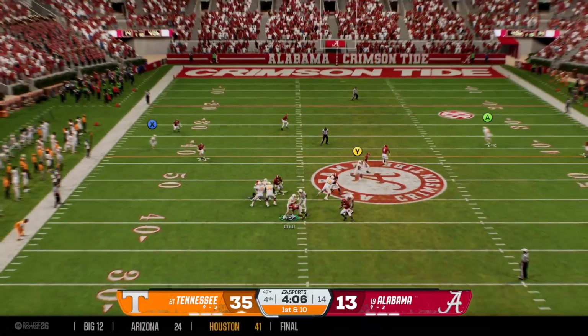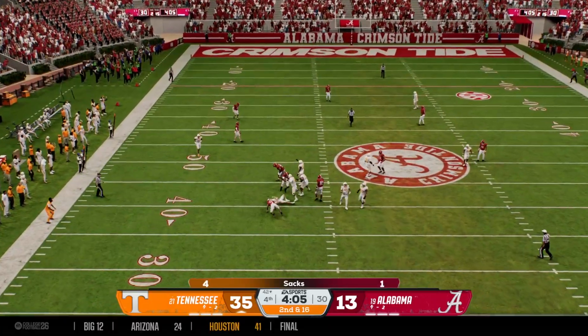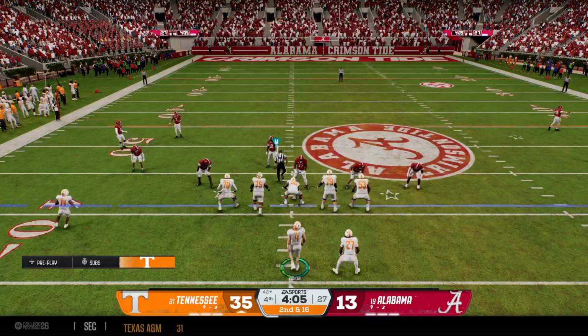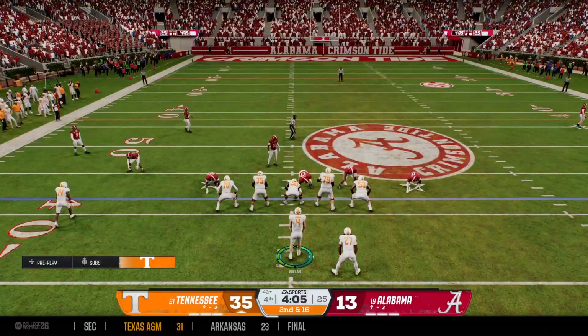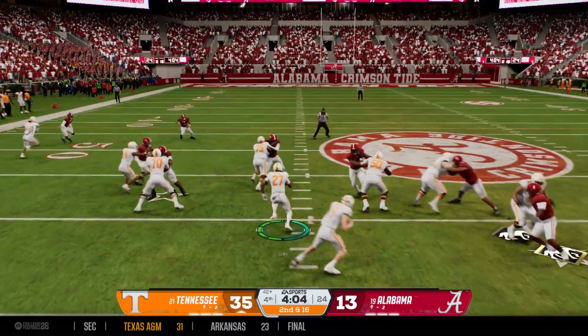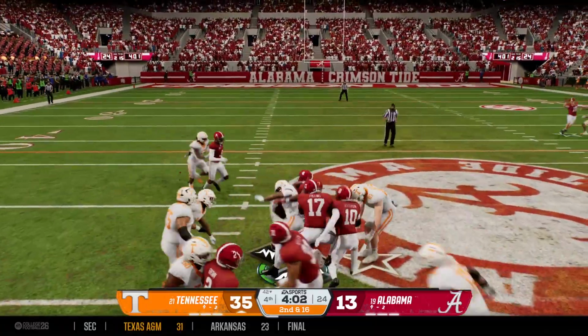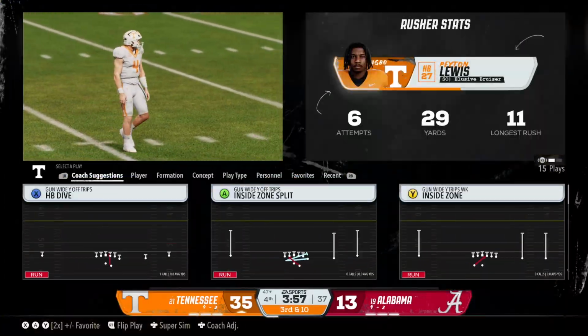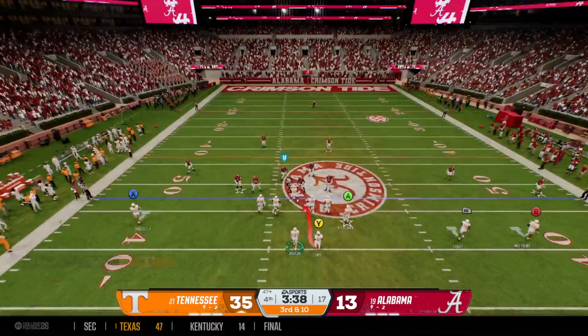Off the play fake on 1st down. Quarterback feeling that pressure, and he's knocked down at the 42. The Vols have put themselves in dire straits after that last play. It's 2nd and a mile. From the gun, running back on the move. Creating some space, getting just enough good blocking, and they've got it up to the 47-yard line.